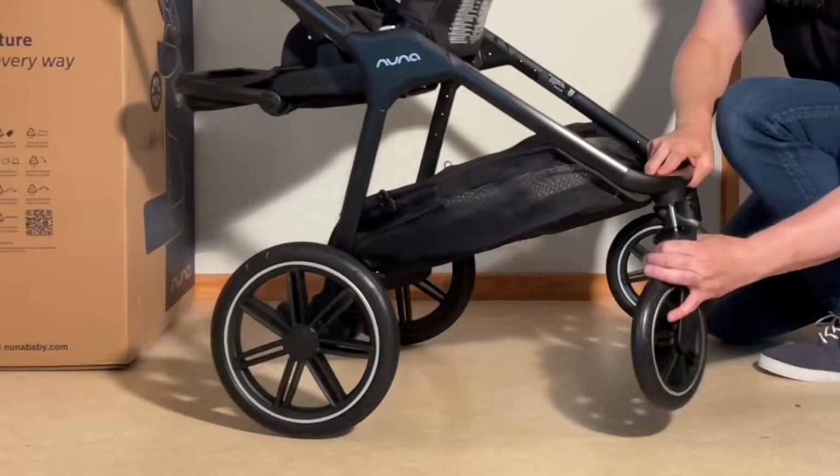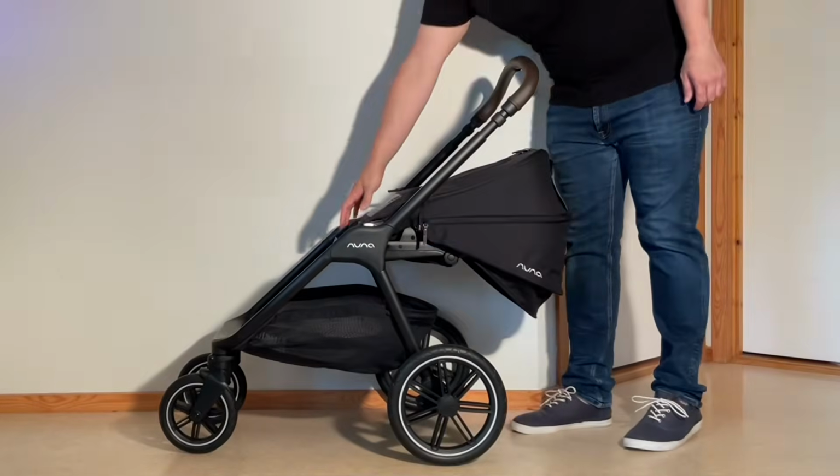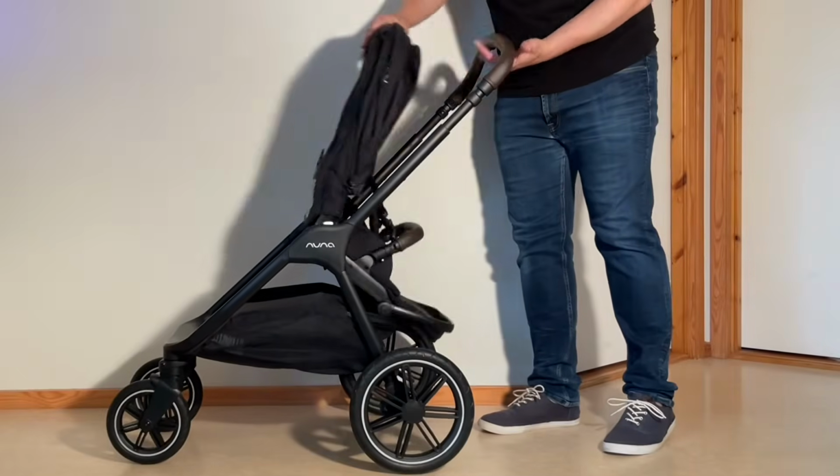And beginning with the Triv LX, the model clocks in at 10 kilos and folds down to 42 by 58 by 68.5 centimeters with the seat attached. It can carry 22 kilos in the seat and 10 in the underslung shopping basket.